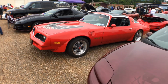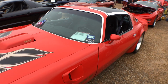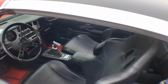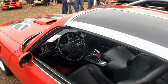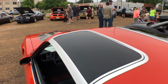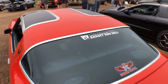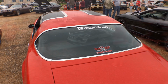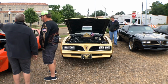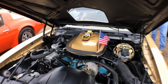I really like this red one. I think I've seen that in a car magazine before. Racing seats and the ratchet shifter. Can't beat that. I liked it. If you look at the back here, there's a Sammy Hagar Red Rocker sticker, which I kind of liked. The gold one had a model of it there on top of the air intake that I thought was pretty cool.